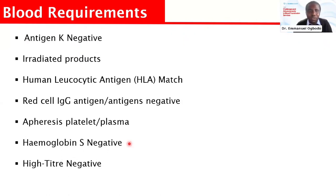If we want to give platelet or FFP or cryo, what are we going to do? Because there's a possibility of not getting what you are looking for, we now employ a technology of diluting this antibody. What is that? When we get blood group A platelet, we dilute the antibody B.